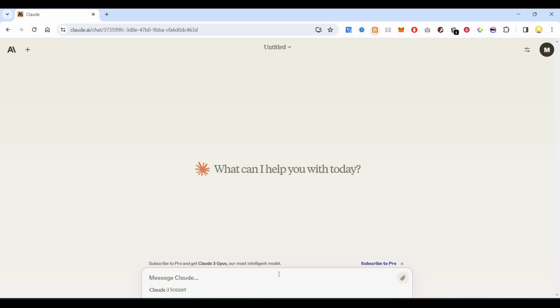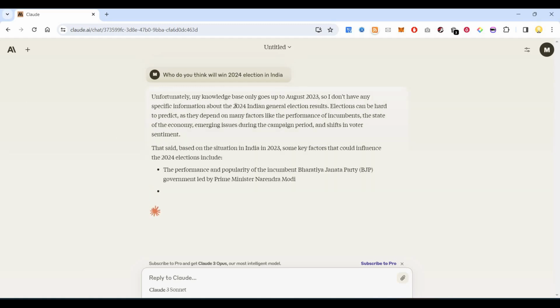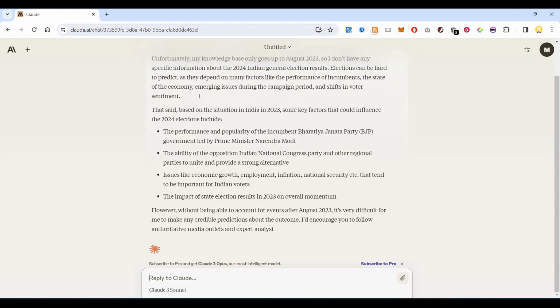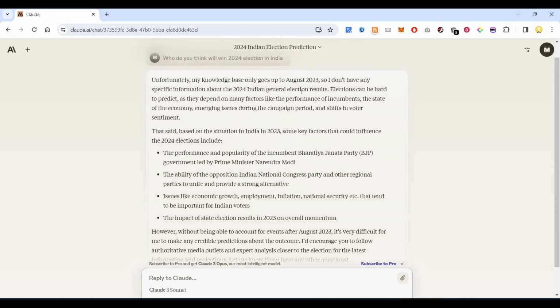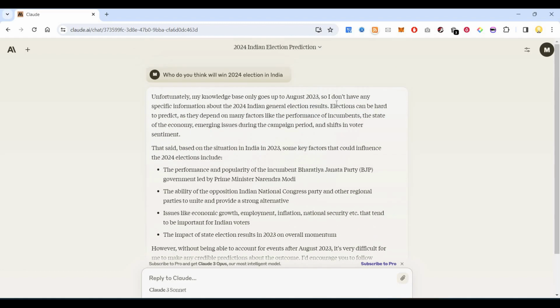So let me ask some questions, like, who do you think will win the 2024 election in India? So it says my language base is only up to August 2023, so I don't have specific information about the 2024 general election results. That said, based on the situation in India, some key factors that could influence are these things. So based on that, it has given an answer. It has data up to August 2023.